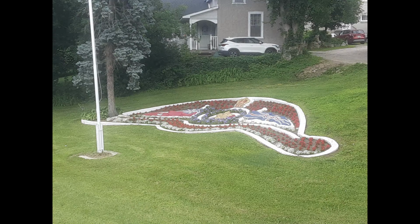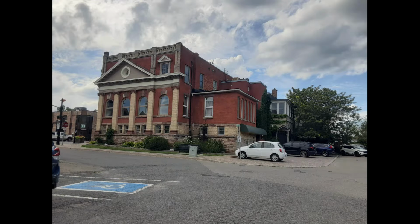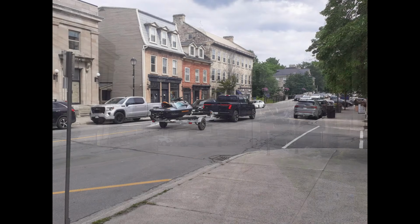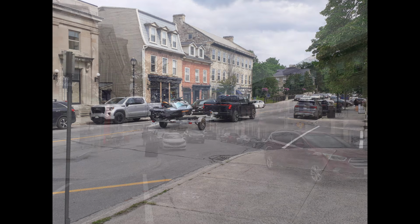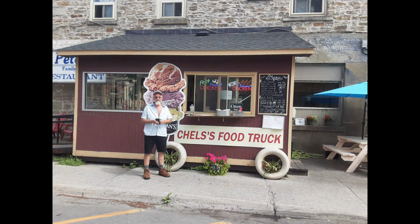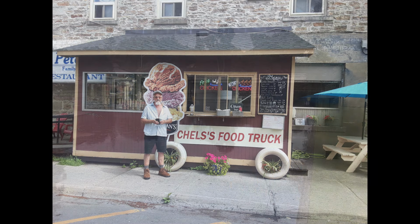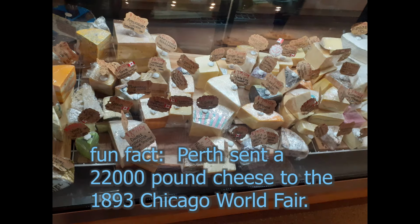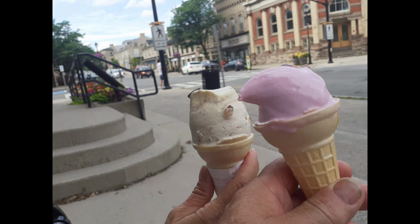The downtown architecture is mostly stone and brick, and that evidently is a city ordinance enacted after a famous fire way back when. The place is a great tourist destination. It's relatively close to Ottawa. It's on the river. They have cheese, they have ice cream, they have chocolate, they have all sorts of trendy shops and so on. It's a pretty town.